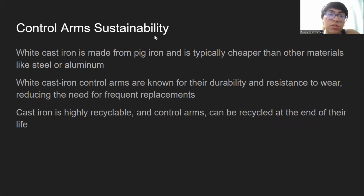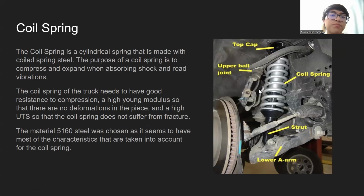Control arm sustainability. White cast iron is made from pig iron and is typically cheaper than other materials like steel or aluminum. White cast iron control arms are known for their durability and resistance to wear, reducing the need for frequent replacements. Also, cast iron is highly recyclable, and control arms can be recycled at the end of their life.